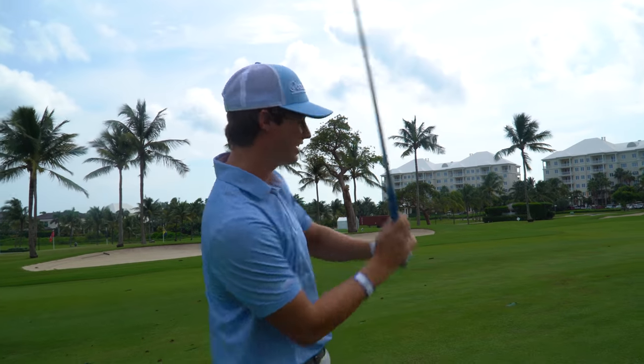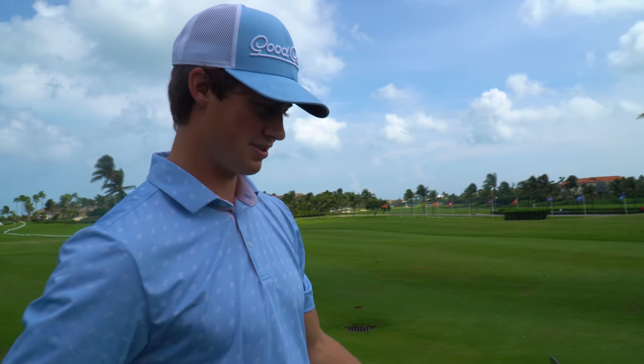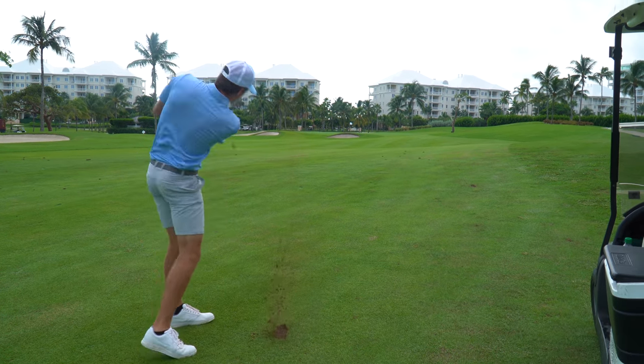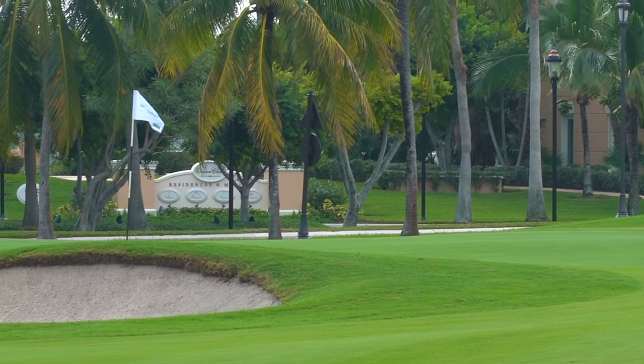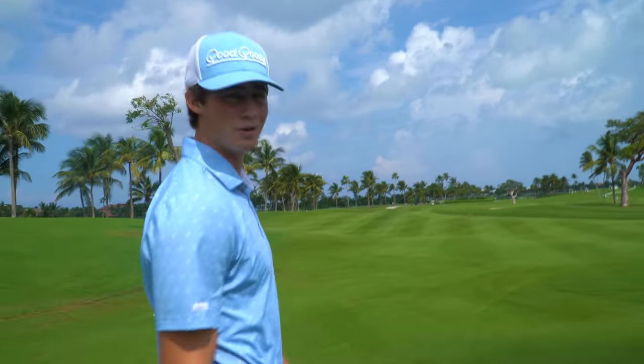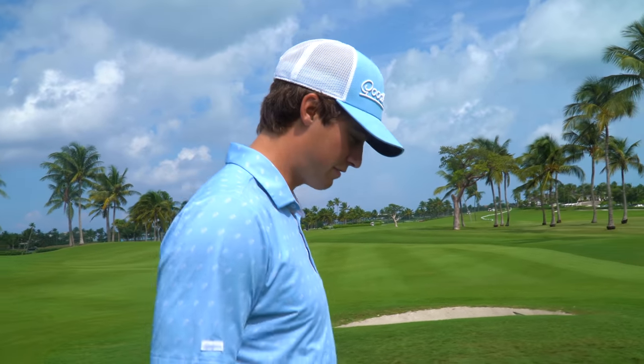Here we go, guys. I think I got about 98 yards here and a 58 degree. A little under the breeze. Come left. A little short right. Not great. A little misjudged there, guys. Short and right. I still got about like 35 feet for the birdie.